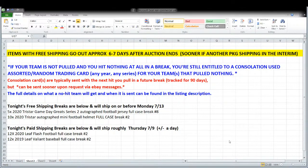Coming up next, Flash Football, then Valiant Baseball. That stuff goes out the door approximately Thursday, give or take a day. So it could be Wednesday, could be Friday. Best bet is Thursday. If you get skunked in either of those breaks, consolation card or cards will ship out when the rest of the break goes out the door, because technically, well, it is your next package shipping, right?